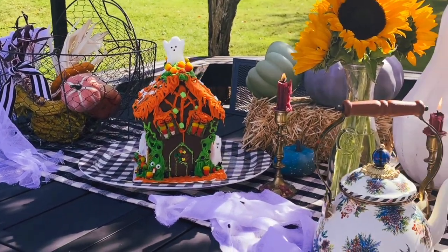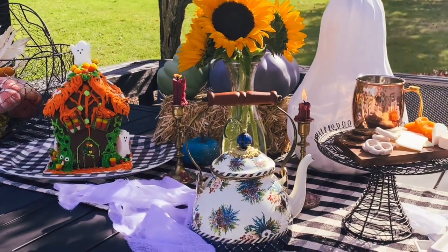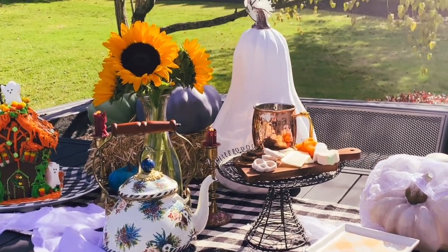Here is a quick tablescape I did in preparation for my kids coming home for a little snack. Apple cider and a little tiny charcuterie board.